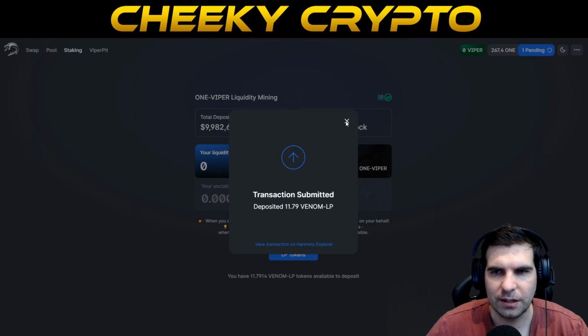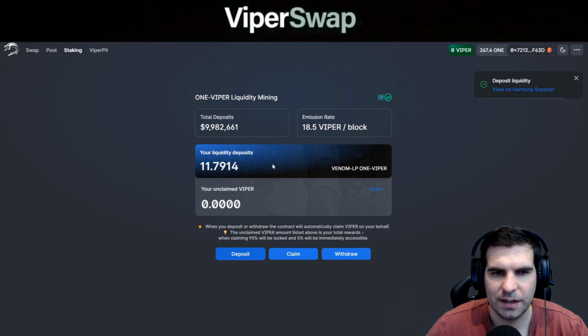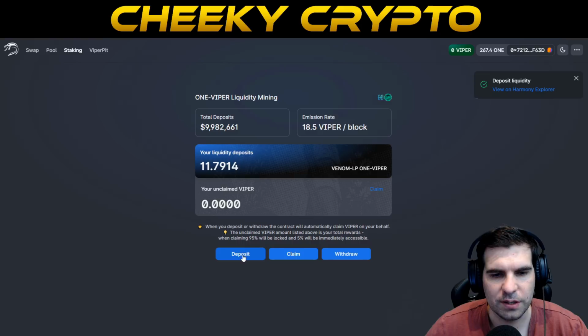We can then go ahead and close this down, and there we go, guys. We are now earning a specific rate here. So we can obviously see our liquidity deposits. We can see 11.79. And this is a fantastic way to continue to earn Vyper through their mechanisms. And again, we can claim the rewards, we can deposit more, and we can withdraw from here as well.